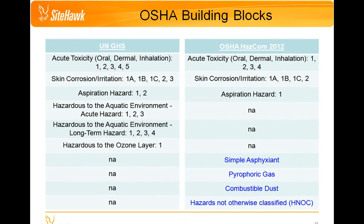Okay, as I said, OSHA added to GHS. That's something else that's important to note: while it's supposed to be globally harmonized, each country or agency has the ability to adopt a building block approach where they can adopt what is relevant to them. So in the U.S., OSHA has not adopted the lowest categories for acute toxicity, skin corrosion and irritation, and aspiration. You can see the difference in what UN GHS has available and what OSHA actually adopted. We didn't adopt any of the environmental hazards, and then we added 3 hazards: the simple asphyxiant, pyrophoric gas, and combustible dust. And then we have the catch-all of hazards not otherwise classified, which is anything outside the scope of that previous slide that listed all of the hazard categories that are available.